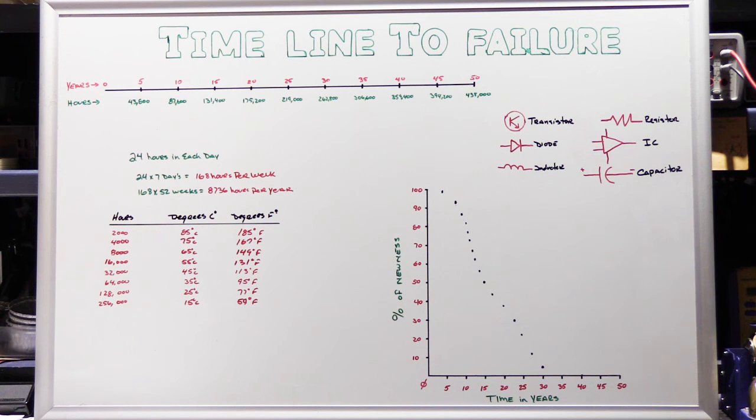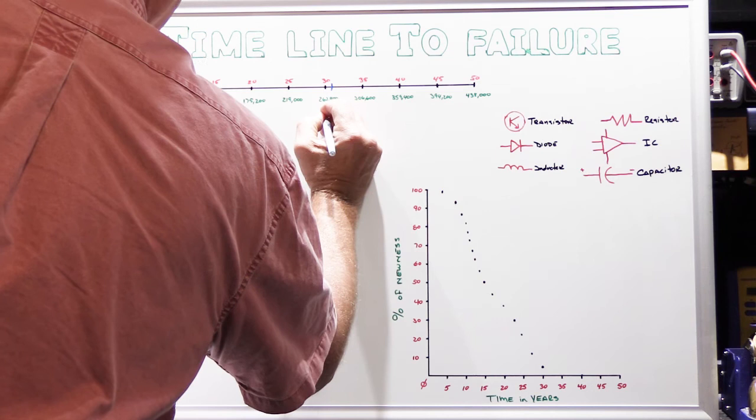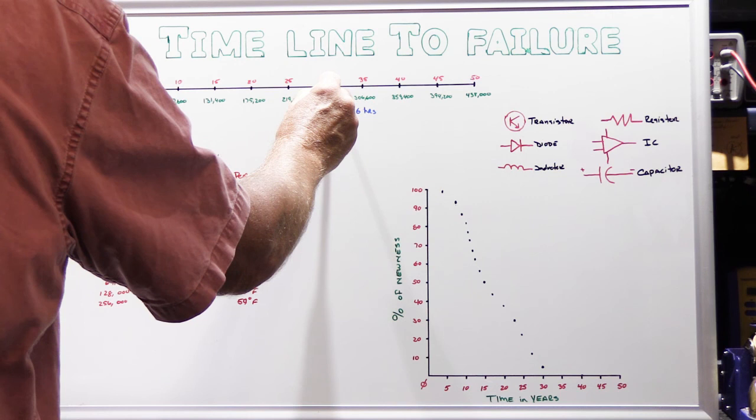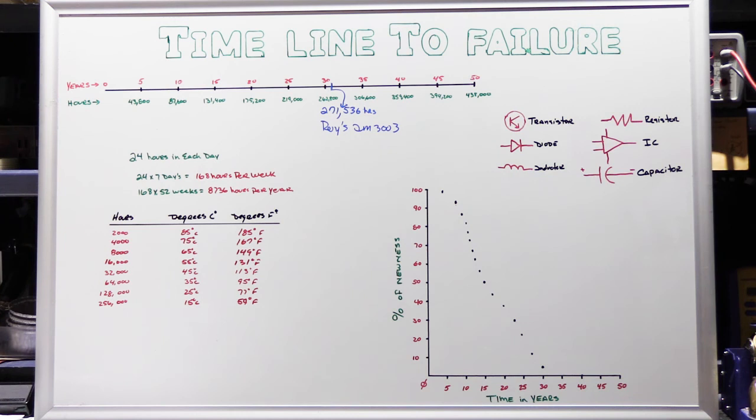So in the case of Roy's IM3003, which was 31 years old, 31 years is just about right here on our timeline. In round numbers, it would have approximately 271,536 hours of time on his set. So here's Roy's IM3003. That's pretty good. I would bet that Roy doesn't have very many things in his house that have lasted 31 years, and it's the very first time that it needs to be replaced or repaired.